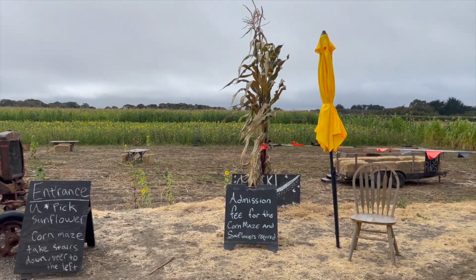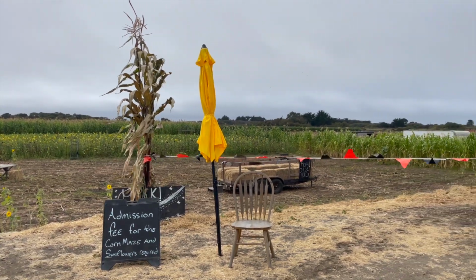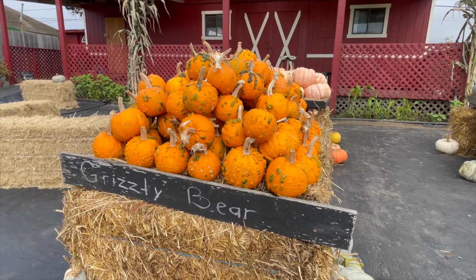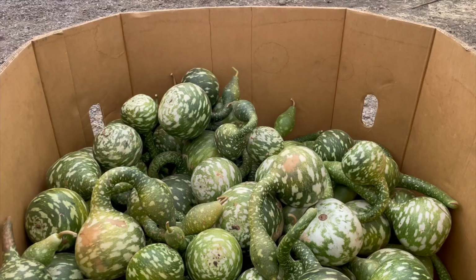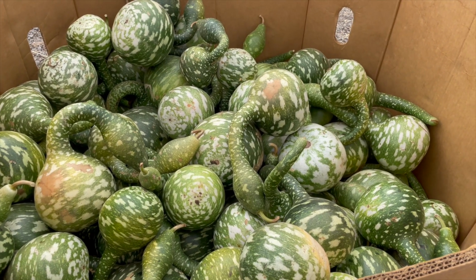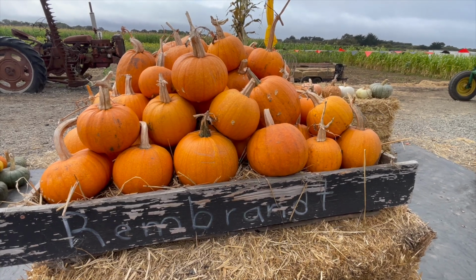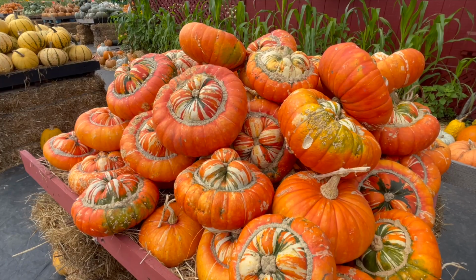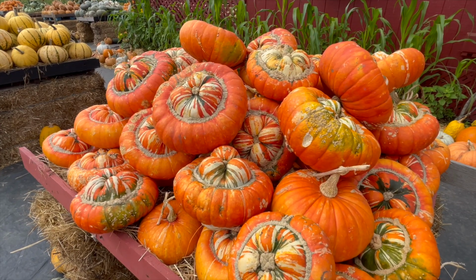They have a huge corn maze, and this is also the field where they have the sunflowers that you can pick. They had these stacks of pumpkins that were labeled, which was really cool because I got to learn the different types of pumpkins there are. I had no idea there was such a variety of pumpkins. And this was my favorite. It looks so weird, but I loved it.